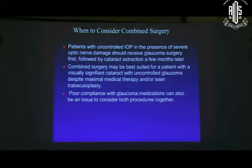So I usually follow 3 dictums. Patients with uncontrolled IOP in the absence of severe optic nerve damage should receive glaucoma surgery first, followed by cataract extraction a few months later. Combined surgery for me is best suited for a patient with visually significant cataract with uncontrolled glaucoma despite maximal medical therapy and/or laser trabeculoplasty. Poor compliance with glaucoma medications can also be an issue to consider both the procedures together. So I usually follow these 3 dictums in my practice.